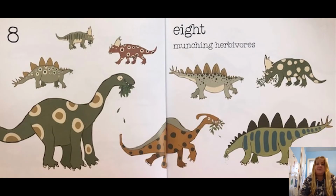8. 8 munching herbivores. Oh, do you guys know what a herbivore is? That's a big word, herbivore. A herbivore eats only plants. They don't like meat. So they won't eat any other dinosaurs or any meat. They only want to eat plants, so roots and leaves. So let's count them. 1, 2, 3, 4, 5, 6, 7, 8. 8 munching herbivores.